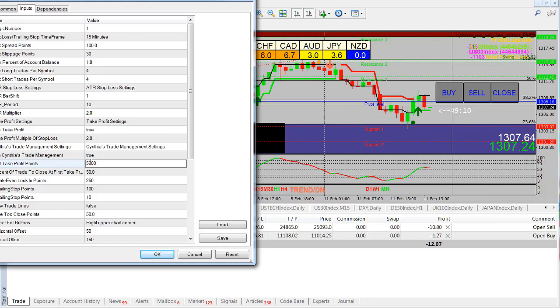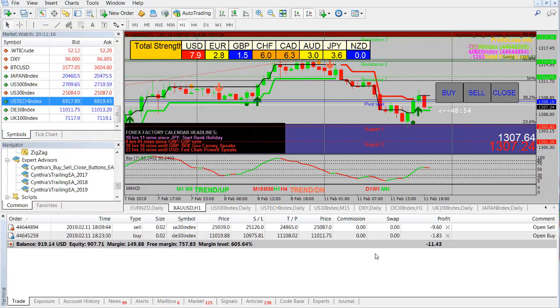200 and change this to maybe 150, and you can leave your trailing stop at 10 or change it to 50, which is 5 pips trailing stop, and then just click OK. Now you've changed the settings to be even more of a scalp setting.